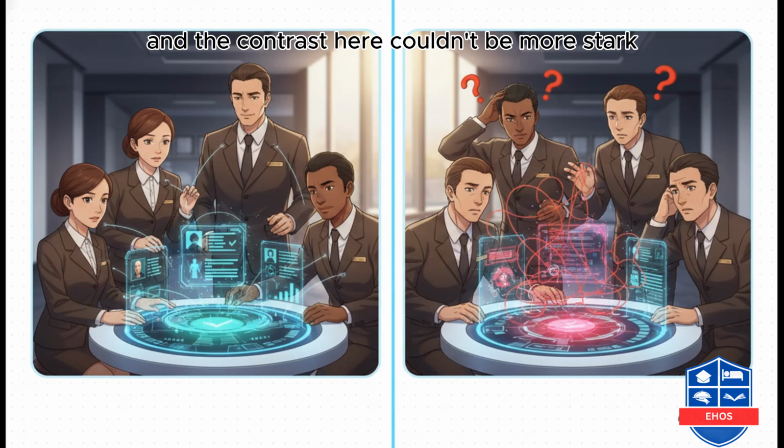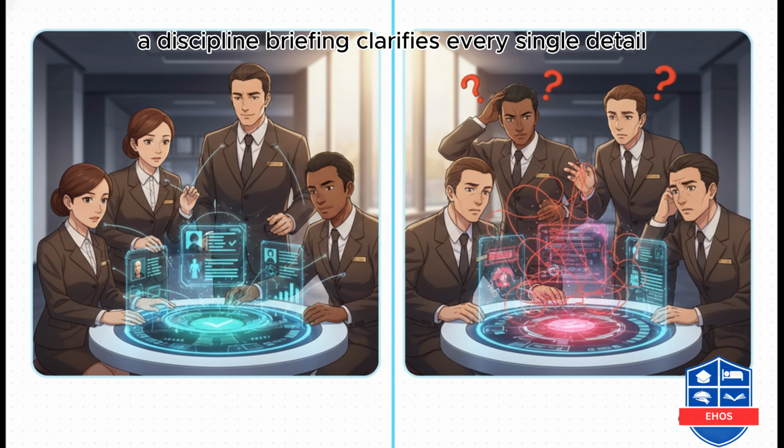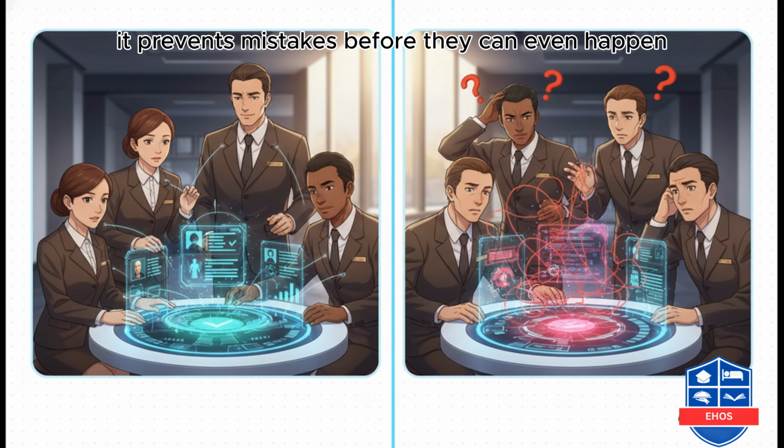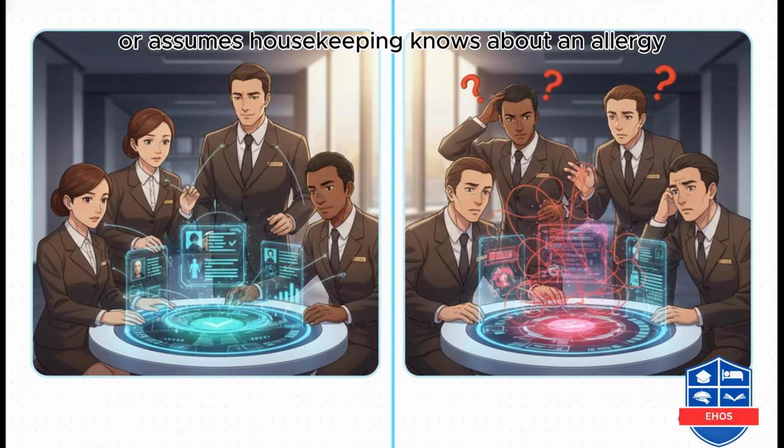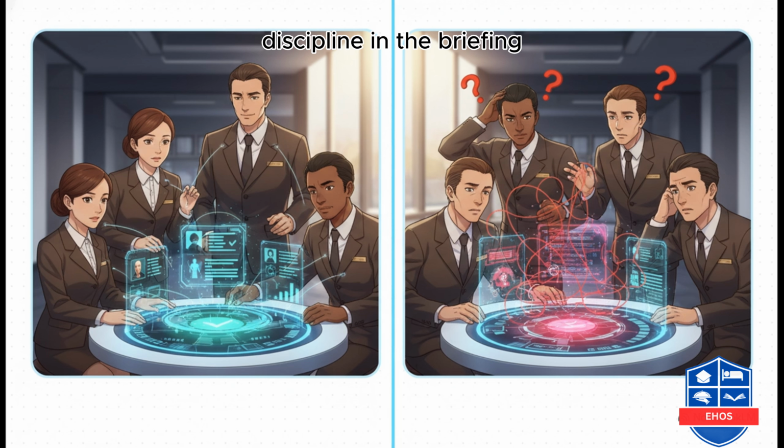And the contrast here couldn't be more stark. A disciplined briefing clarifies every single detail. It prevents mistakes before they can even happen. A weak briefing, on the other hand, is built on assumptions and ambiguity, and that's a recipe for things to go wrong. Someone assumes the car is confirmed, or assumes housekeeping knows about an allergy. Discipline in the briefing is what ensures flawless execution later.